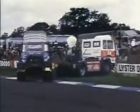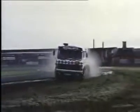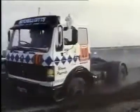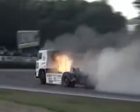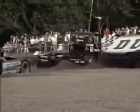Steve has been racing trucks since the sport began in the early 80s. At that time, the trucks were either driven by truck drivers with no racing experience, or like Steve, racing drivers with no truck driving experience. It was all a great recipe for entertainment. And over the years, there have been some spectacular incidents.